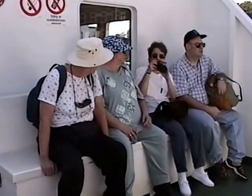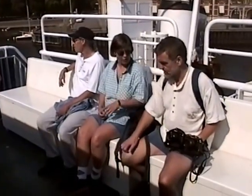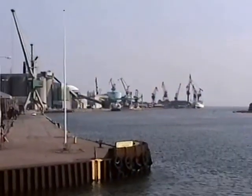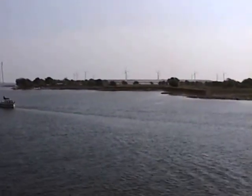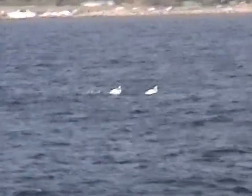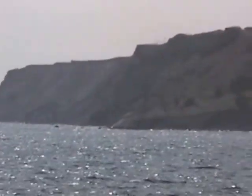Big truck. And here is our bus driver. And we're off. Surprised to see swans out here in the saltwater. This is a return to the island for us.